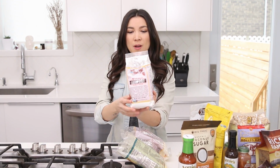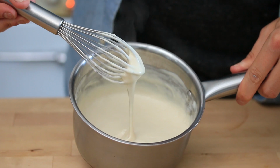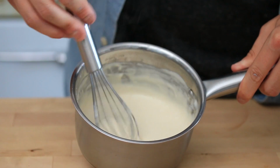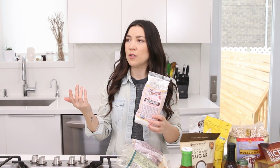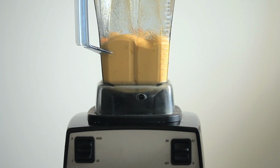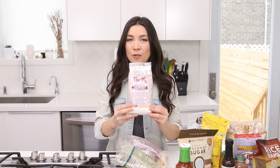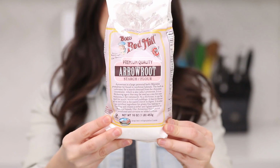Arrowroot Flour. So I order arrowroot, cornstarch, tapioca. We thicken our cashew mozzarella. We thicken, what else do we use this for? Our cheese sauce. Sometimes all 3 of those things I just mentioned are interchangeable, but anyways, I was low on arrowroot, so I replaced my arrowroot with this. I lied. We like Bob a lot.